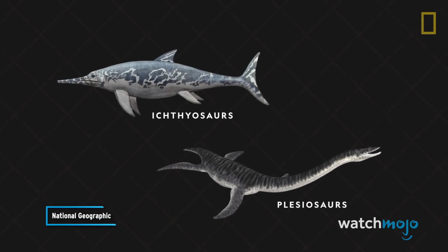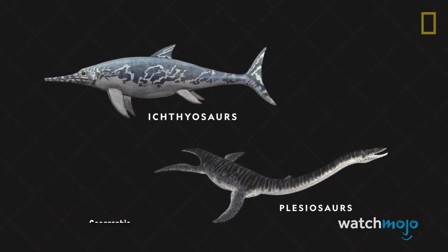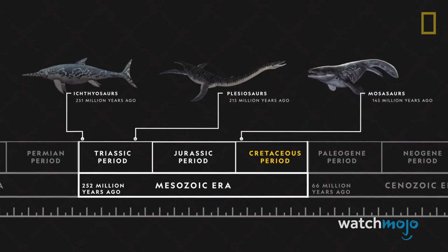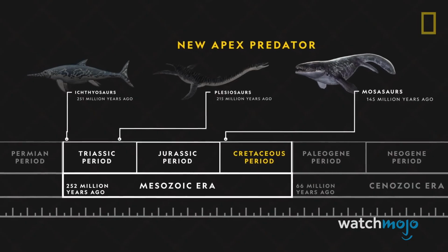The top marine reptiles since the Triassic had been ichthyosaurs and plesiosaurs, but they were in decline when mosasaurs came onto the scene during the Cretaceous, leaving room for a new apex predator.